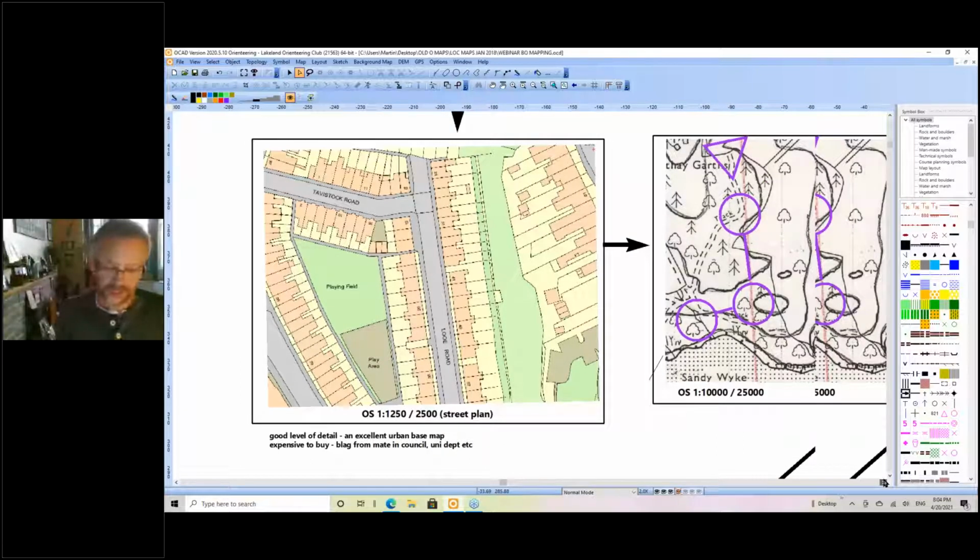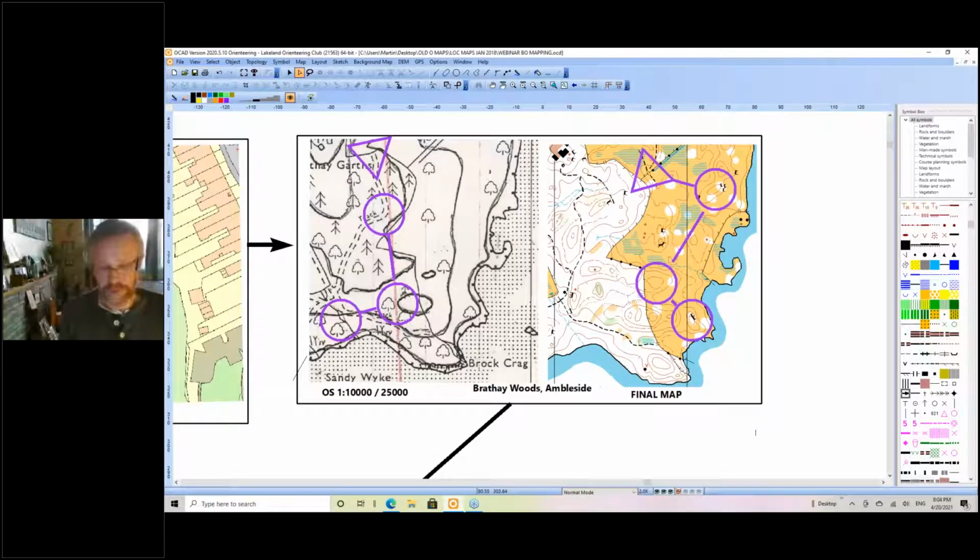Next base map, OS 1:10,000 to 1:25,000. If you look at those 2 maps, it's a local wood I mapped years ago on the OS. It's pretty bad, actually. It's what all maps were based on in the 70s. As a little exercise, try to transfer that 3-control course from the OS base onto the orienteering map. Likewise, see if you can see where the course on the orienteering map is on the OS base, just to give you an idea of what is on and what isn't. I'll give you a few seconds to have a look.